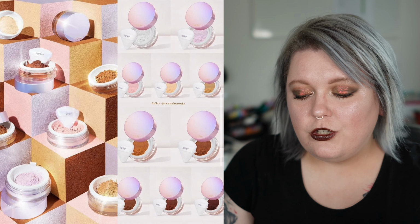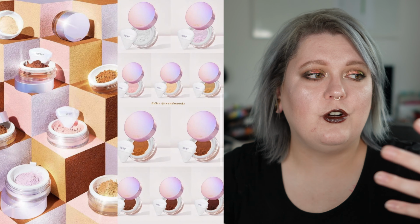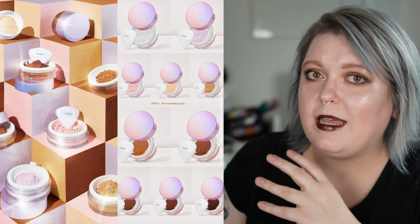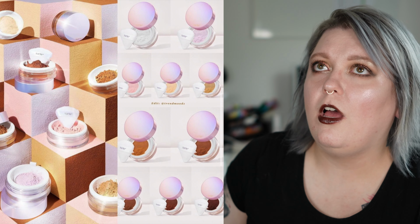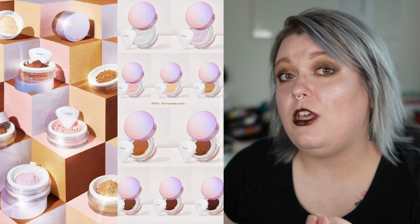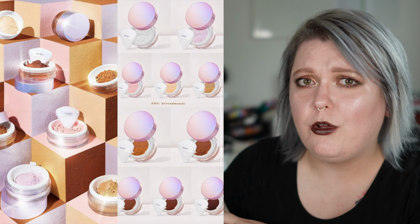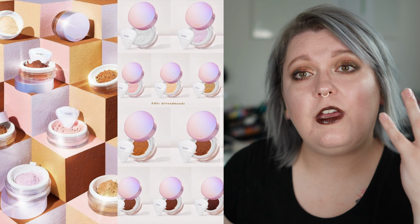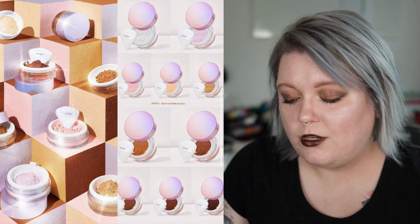And what's even more interesting here, not only do they have your typical translucent shade and a typical pink shade, they have a violet, like a lavender shade. And I love a lavender setting powder. The Flower Knows lavender one, the Dior cushion powder in lavender are some of my top faves because I just love the effect that it gives on my skin tone.